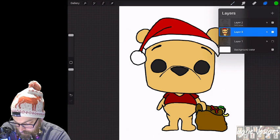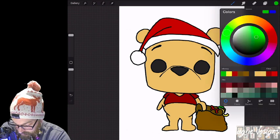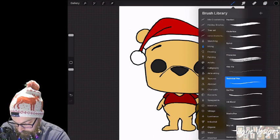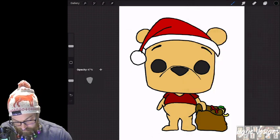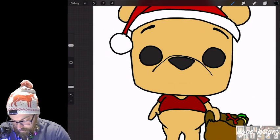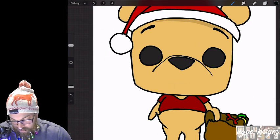So now we're going to add in some shadows. So we're going to go to our syrup pen or paintbrush, whatever you want to call it. Lighten that up, and then we'll start dropping in some shading.